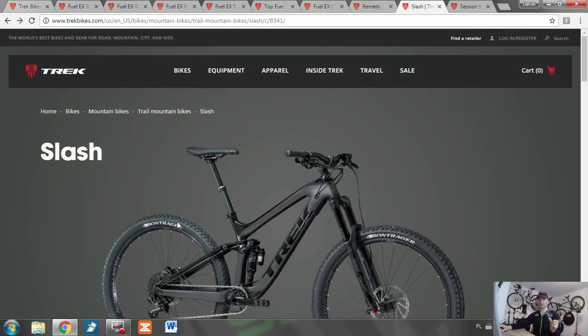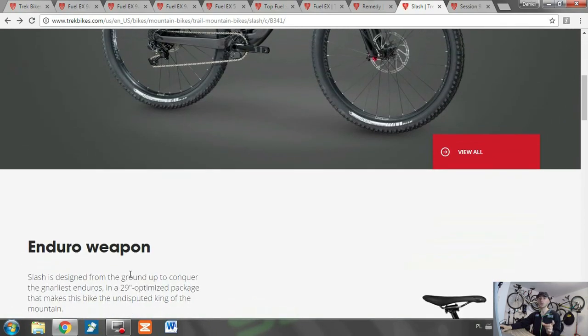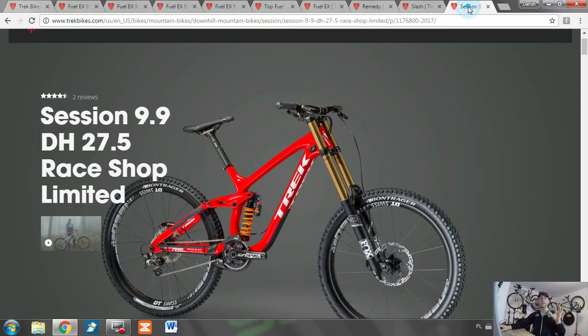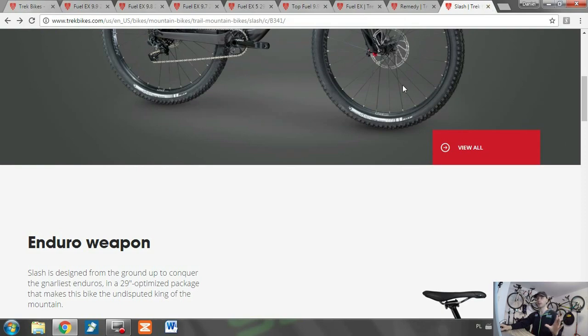Then we have Slash, which is also 150 millimeters of travel, and this one is a 29er, so we're going to focus on these two the next time. And finally, the downhill bike, 210 millimeters in the rear. This is a downhill bike, so let's just delete this one.